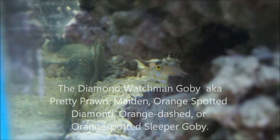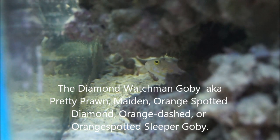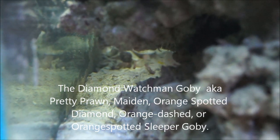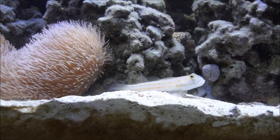ReefDVMs coming at you here with one of our critters in our tank that we really like. This is our Diamond Watchman Goby, aka the Pretty Pond Maiden, Orange Spotted Sleeper Goby. There's a ton of different names for this little guy. He's been around since about the 1950s.